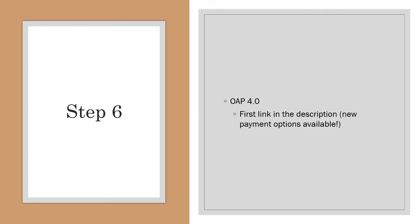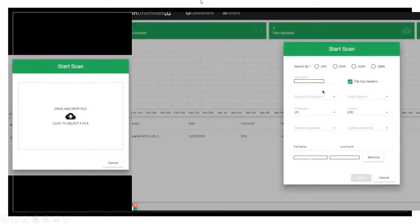Now let's actually talk about how to set up Scan Unlimited. Because my Scan Unlimited is actually scanning a number of files right now, I can't actually show you putting the file in, but it's really simple, so I just took some pictures here.